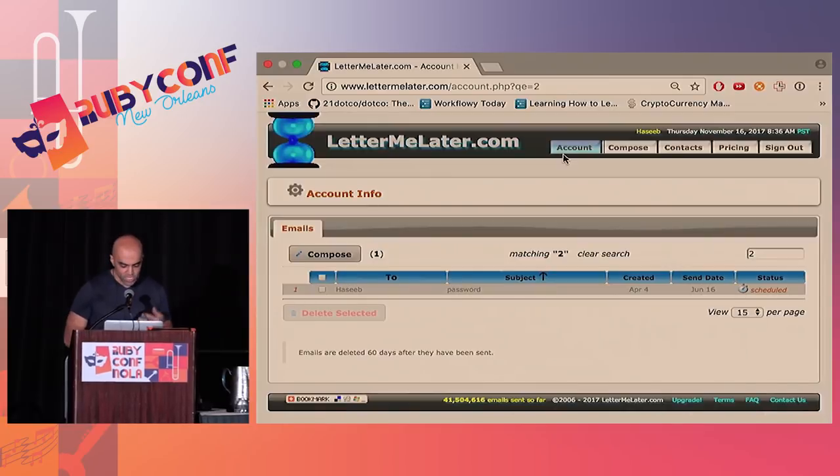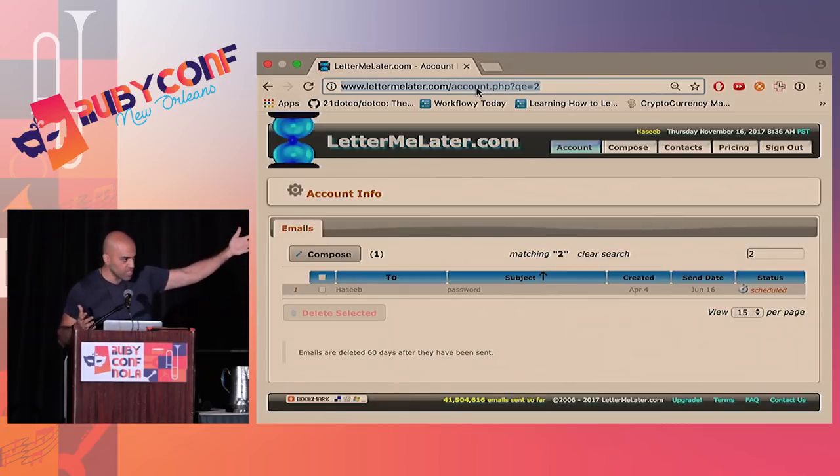Okay, so first things first. I've got to figure out how I'm going to actually do this querying, right? I need some kind of access to this oracle. So I'm going to go ahead and build that first. You can see here that the way this is set up, it's letterme.later.com/account.php, and then a query string, and it's like q equals the query, right?